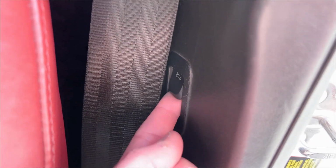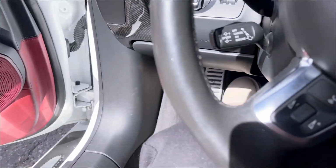The other thing that is really weird about this car is that in order to open the rear hatch, you have to have your key in the ignition in order for it to actually actuate and for it to open. If you're gonna try it without the key in the ignition and turn to the accessories, it's not gonna open up for you, so kind of weird. For those of you that don't know, the rear hatch is actually right there, behind the driver's seat. So you can tell we're hitting it, but nothing is happening.